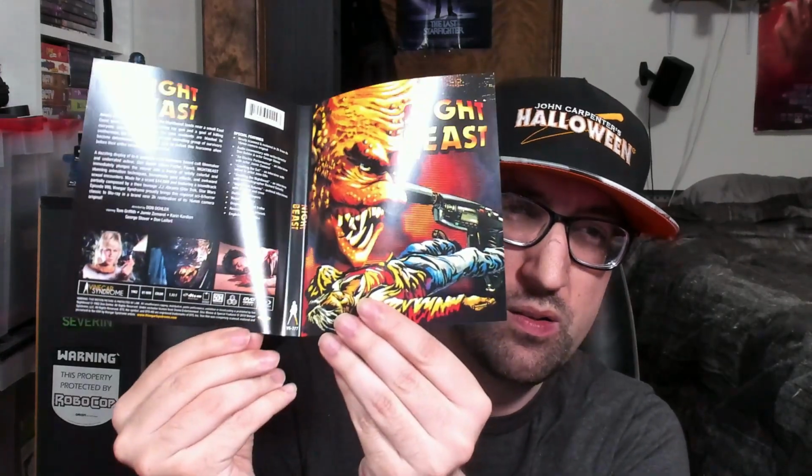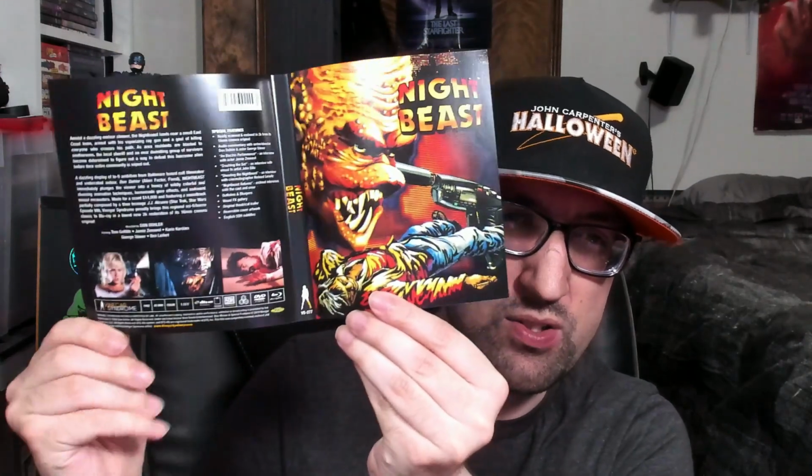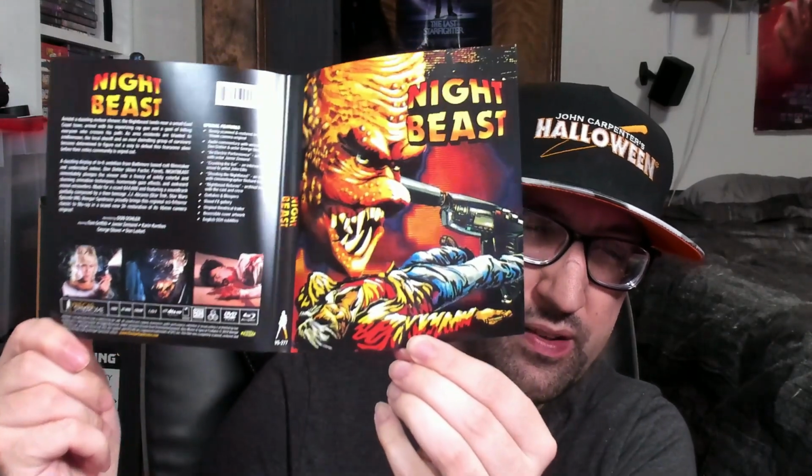Now, this one has a couple different cover art options. So you have this one, which I liked a little bit better than the other one. The other reversible bit of cover art is right here. Sorry for the glare. It's just how it is with the lighting that I have at the moment. So yeah, that's Night Beast in terms of the reversible cover art.